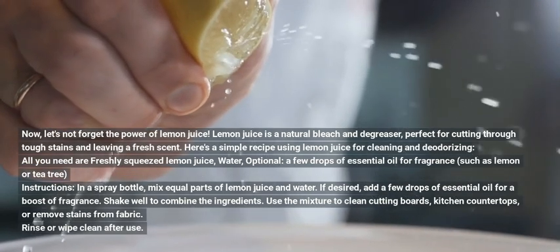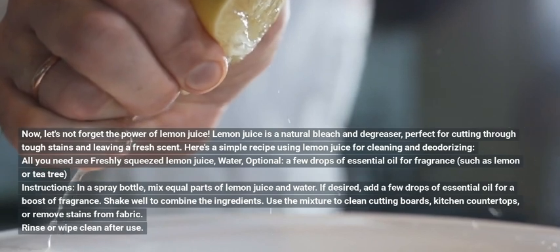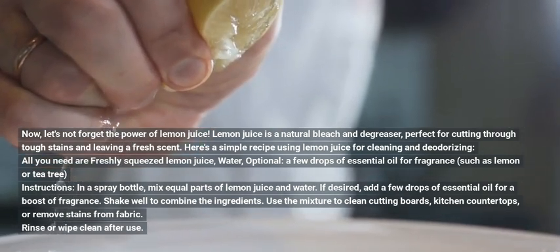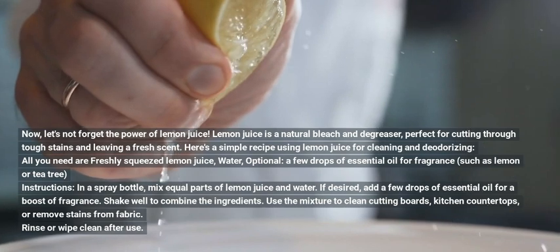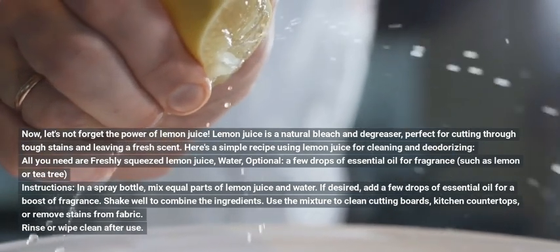In a spray bottle, mix equal parts of lemon juice and water. If desired, add a few drops of essential oil for a boost of fragrance. Shake well to combine the ingredients. Use the mixture to clean cutting boards, kitchen countertops, or remove stains from fabric. Rinse or wipe clean after use.